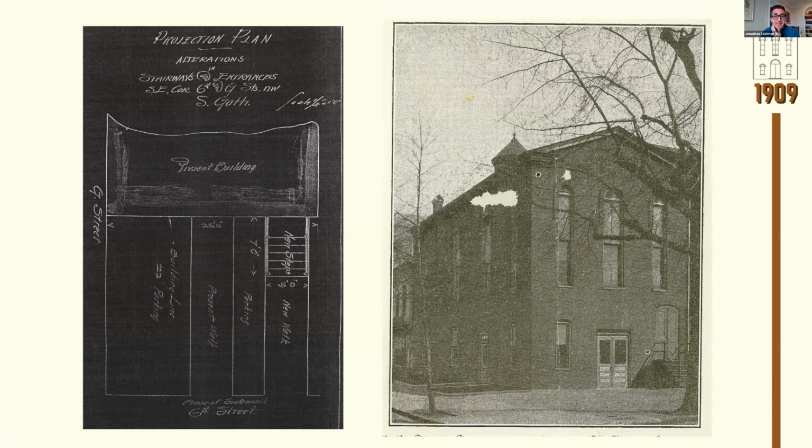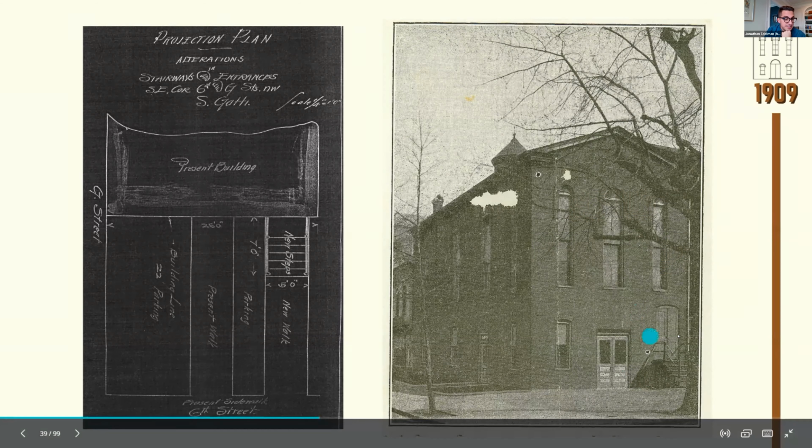In December 1907, he applied for 2 permits to ready the building for its new tenants. Both were to modify the G Street side of the building. The ground floor was to be converted into commercial space, while the upstairs was to be occupied by a church. In 1909, Gotti filed for a permit to cut out a window from the front elevation and replace it with a door and exterior iron staircase, which you can see in this picture here.